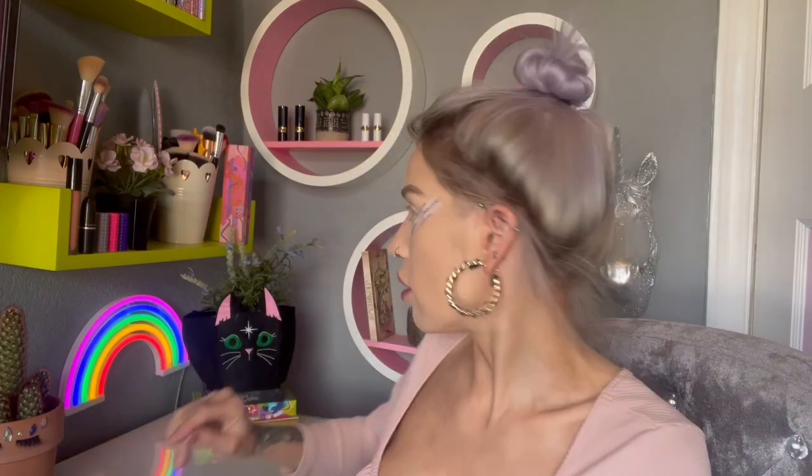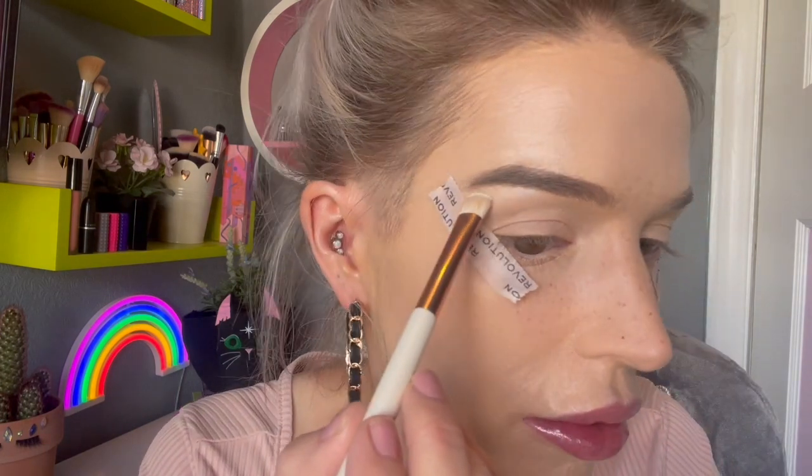Also, I put the tape on my eyes just because I'm not that good at makeup and it helps me look like I'm better at makeup than I am. But you know what I mean? Do I have any clean brushes? I think not. Okay, I'll just use this, because I've got so many brushes, but are any of them clean? Probably not. I'm just going to pop this one under.